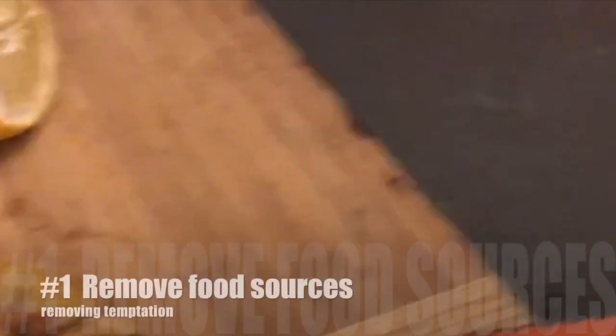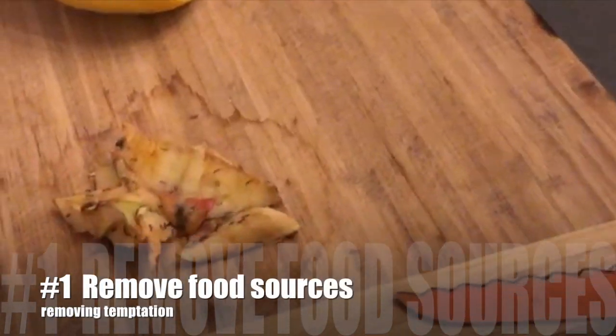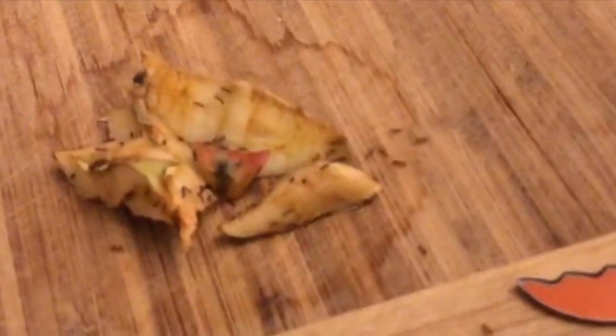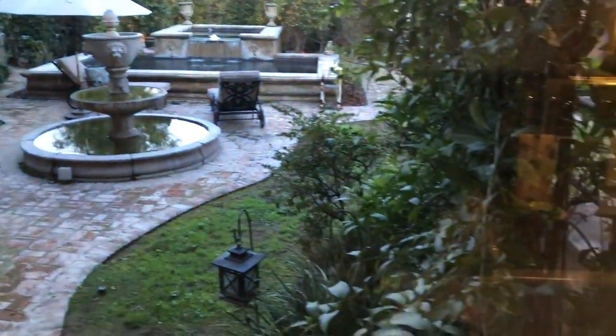So here we go. Okay, number 1. Of course, remove all the food that the ants are crawling on. I usually throw it outside and try to find the trail where they're coming in, and I just throw it outside. It kind of confuses them a little bit as to where the food is originating.